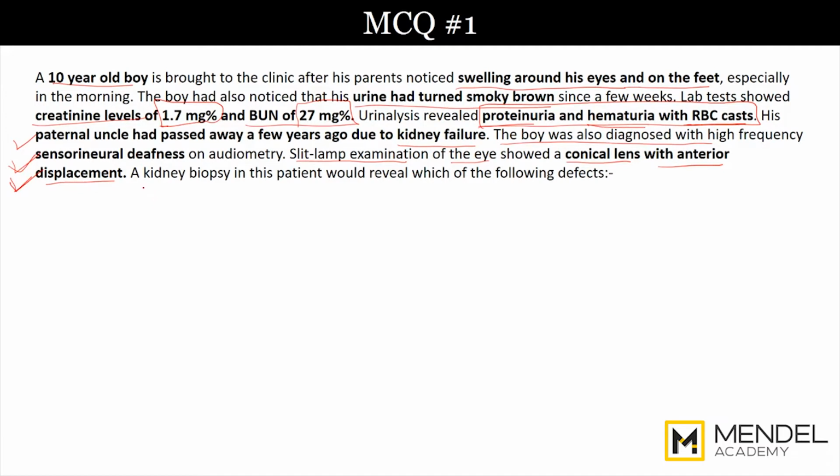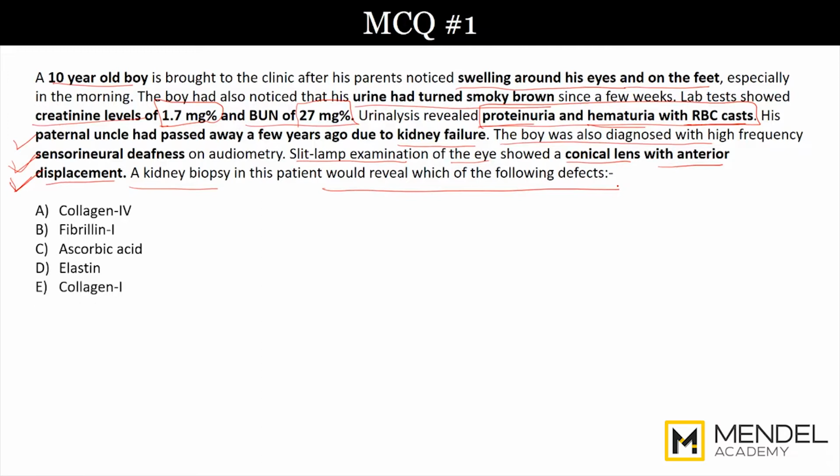Now the question that they are asking you is, a kidney biopsy in this patient would reveal which of the following defects? The options are collagen type 4, fibrillin type 1, ascorbic acid, elastin, collagen type 1, fibronectin, laminin, and cadherin. Now, if you want to think through and understand and diagnose this condition, you can pause the video, think for a while, and then continue.